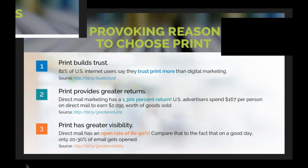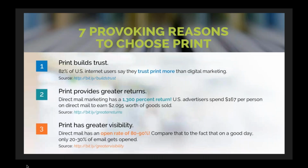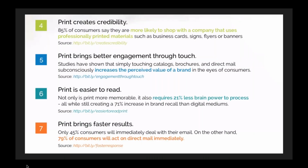Print builds trust. So 82% of users say they trust print more than digital marketing. Print provides greater returns. Direct mail marketing has a 1,300% return. That's huge. And it's not just for your print buyers. The same is true for you printers. Direct mail has an open rate of 80 to 90% compared to only 20 to 30% of email. It creates credibility. They're more likely to shop with a company that has professionally printed materials. Again, same with the print company.